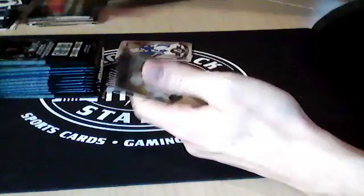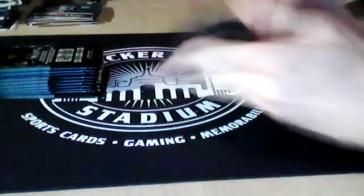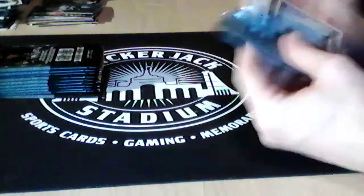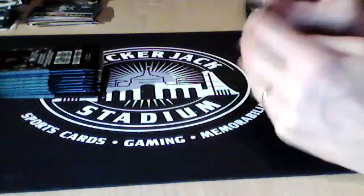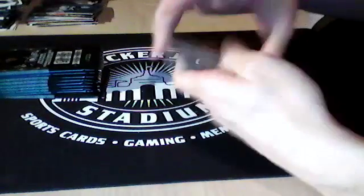We got a base. We got a rookie for the Chicago Blackhawks, Ryan Hartman. And we got another rookie for the San Jose Sharks, Nikolai Goldobin. Base. Okay, last stack of the OPG Platinum. Here we got NHL All-Star, Steven Stamkos, Tampa Bay Lightning. Base, we got a rainbow, Sidney Crosby, Pittsburgh Penguins, finally showing up. And we got a base. NHL All-Star, Duncan Keith.